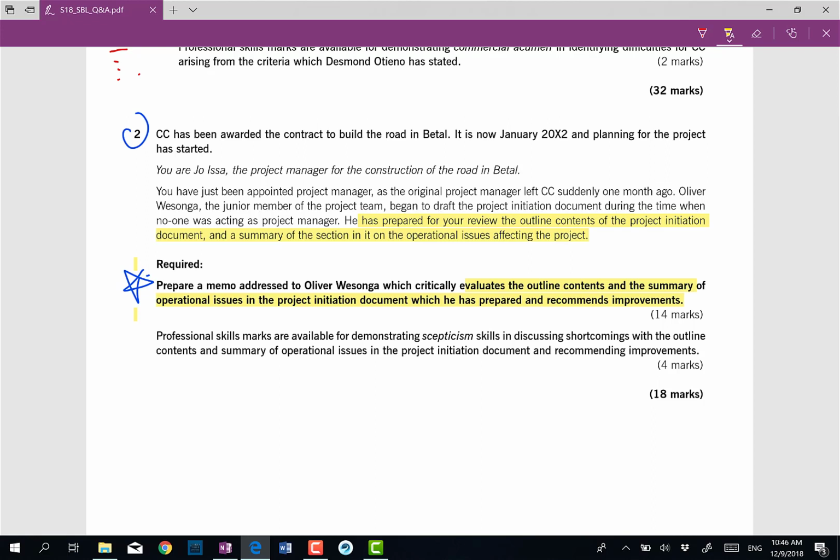Actually, this part of the question is very similar to the APM, where students are required to evaluate the report. A lot of the time, if you are taking APM, or if you have been under me for APM, you will realize that one of the examiner's favorites is evaluating a performance report. So in this part of the question, you are given 14 marks, which is very similar to the APM marks allocation. Prepare a memo which critically evaluates the outline content and the summary of the operational issues in the project initiation document. The style you approach is very similar to the APM evaluate performance report.